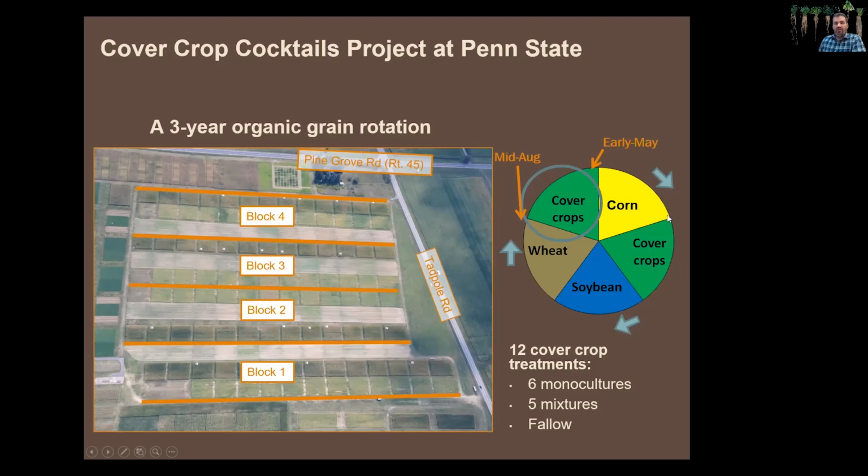They had done an earlier iteration of the experiment where they had all these same treatments in between corn and soybeans. But as we know, after corn comes off so late that there really isn't a long enough window, even in central PA, to establish really diverse, robust cover crop mixtures.